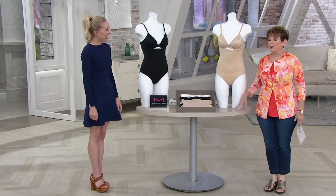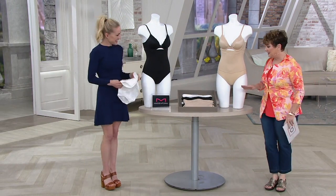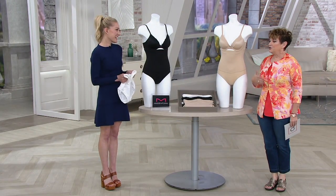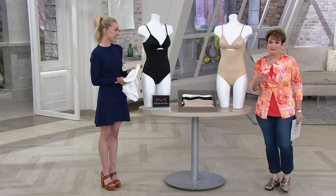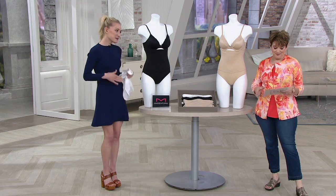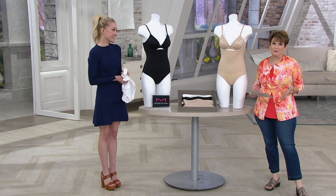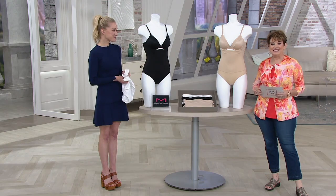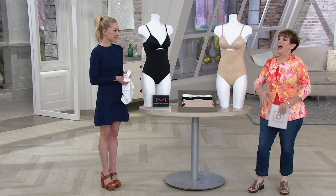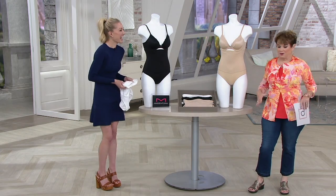Well, we talked earlier about the upper part, and now we're going to talk about this part, especially come spring and summer, because we don't want to be in anything too heavy or confining. But let's face it, we all want to look good in our clothes. Gotta be smooth under clothes. So now we go to Maidenform, a name we're thrilled to bring to QVC. This is the firm control high waist brief, so you don't have to put on underwear and a shaper on top of that, and then some other thing on top of that in order to hold it all in.